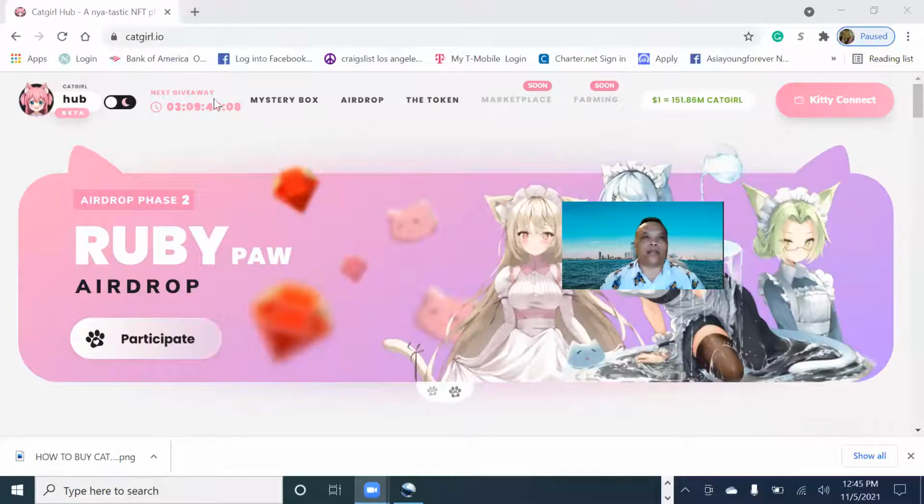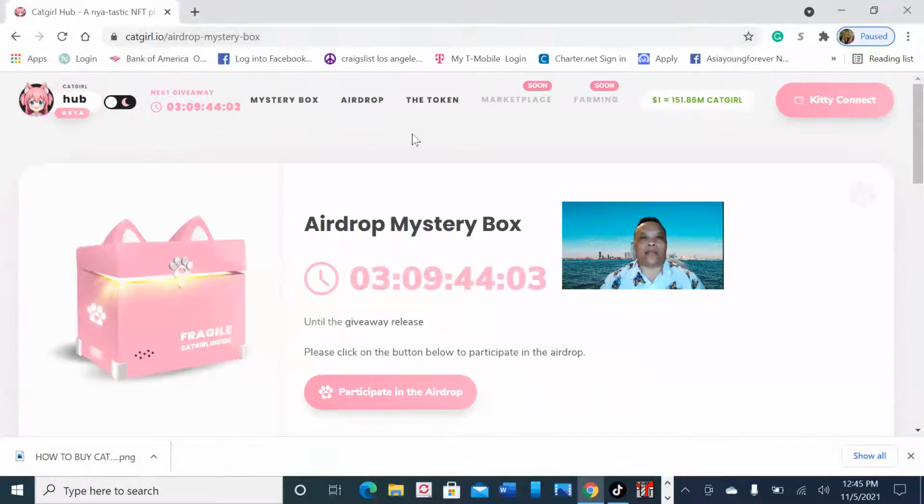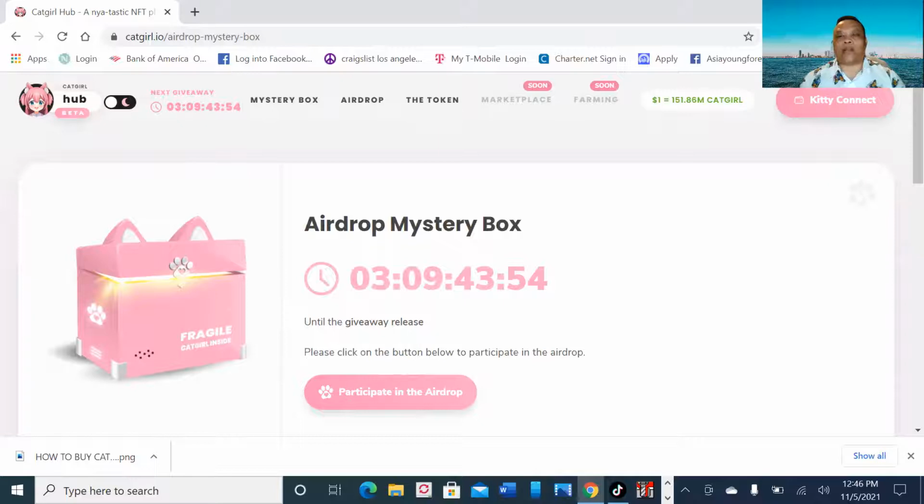Let's go over here to catgirl.io. As you can see, we have the mystery box, airdrop, and the token. Then we have the marketplace and farming, which will be coming soon. But for right now, we're going to try to connect the wallet so we can buy the Catgirl token and a Catgirl NFT. I'm going to show you guys how to buy a Catgirl NFT.